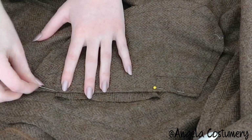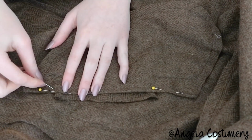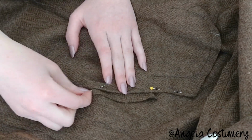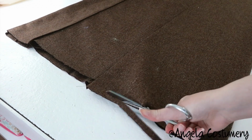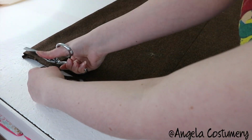Then I pinned the larger pocket piece to the other side of the pocket slit on the binding and whip stitched it down. This way the pocket sits really flat against the body. Now onto the hem. I had to level this since the side panels ended up a bit shorter than the front and back panels.